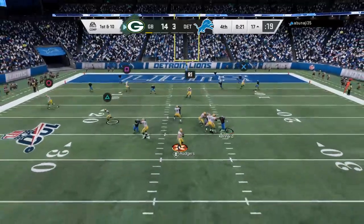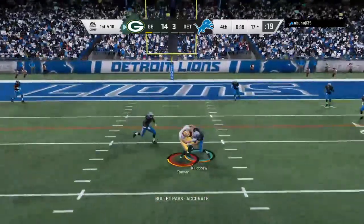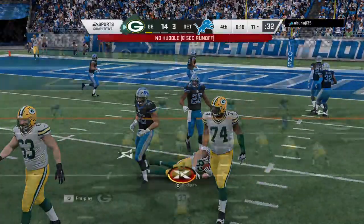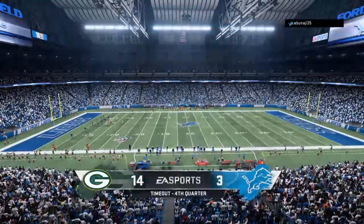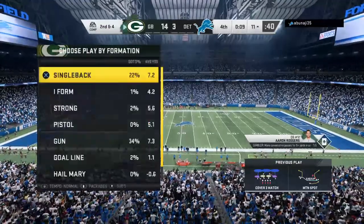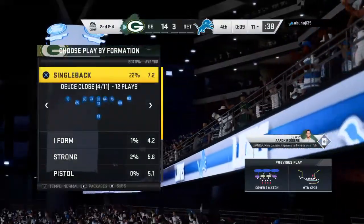Rodgers throwing here. Got a man. It's Tanyan complete. And he's brought down just outside of the 10 at the 11. And with just inside of 10 seconds to go, they'll burn their final timeout. 9 seconds left.